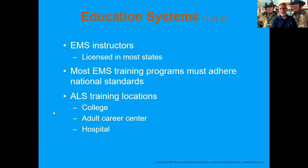So ALS, Advanced Life Support, these are your paramedic training programs. A lot of those are put out through the college, right? U of A used to offer that. Unfortunately, they're no longer in the game, but there are multiple places where an ALS certification can get achieved, or the paramedic training.